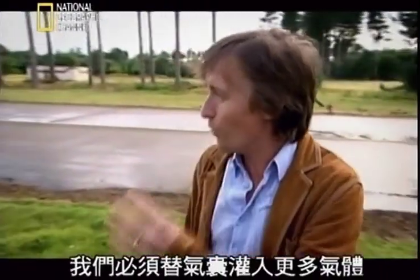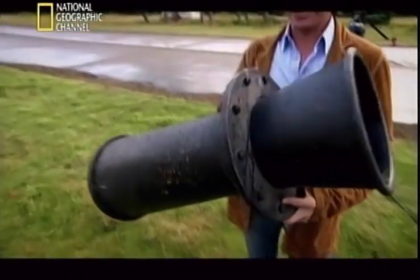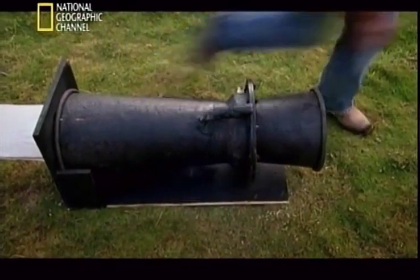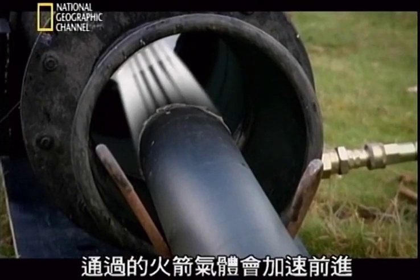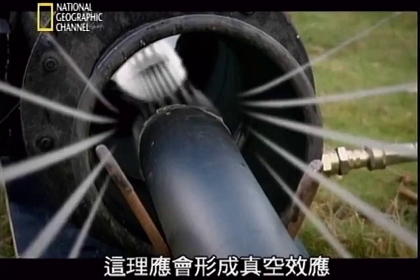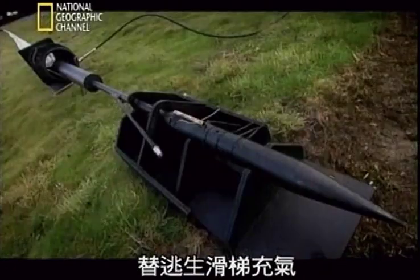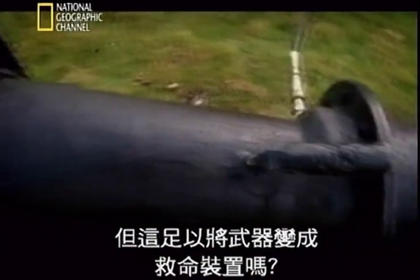We need to get more air in. And to do that, the Airbus designers used one of these. It's called an aspirator, but it's basically just a funnel. As the funnel gets narrower, the rocket gas moving through it speeds up, causing the pressure to drop. That should create a vacuum effect, sucking in extra air from the surroundings to inflate the slide. But will it be enough to transform a weapon into a lifesaver?